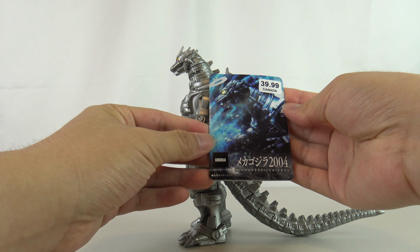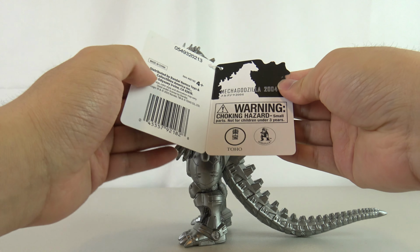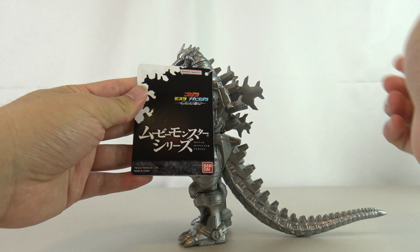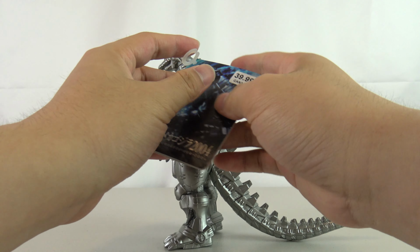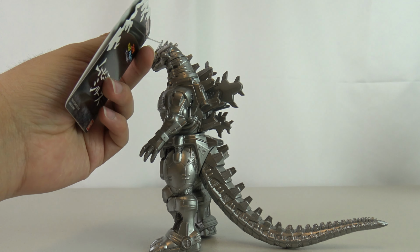So today, we're going to be looking at Bandai's 2004 Mechagodzilla toy here, and as you can see, this is the tag in case you want to take a look at all the information, because now I am going to take this off so this is not in the way when we review it.